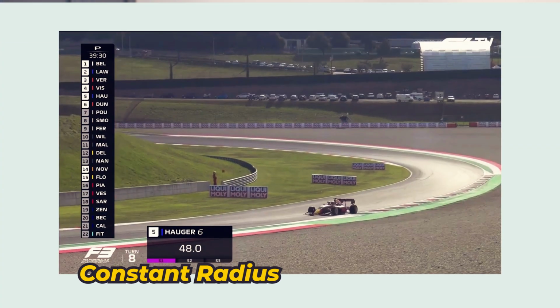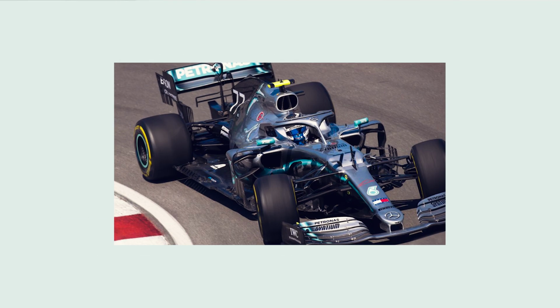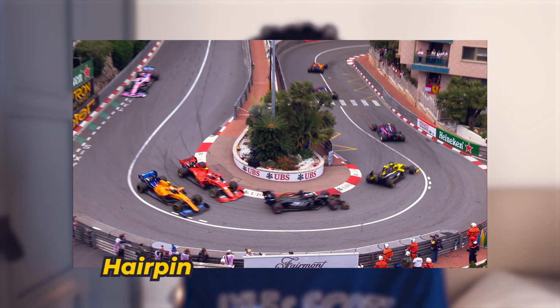And then there's a constant radius corner, which means that it's a steady and constant turn, and medium, fast, slow speed corners, which can be found in almost every track. There's fast speed corners in Silverstone, but there's slow speed corners in Baku and Azerbaijan, for example. And then there's a hairpin, which is almost like a U-turn, which is often very slow, I think 60 kilometers per hour, but it requires a lot of deceleration, and so that's also a hard corner for some drivers.